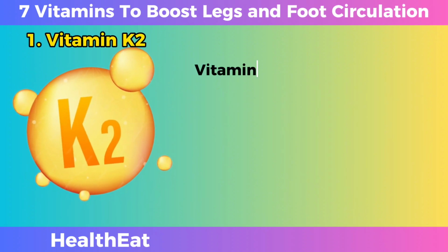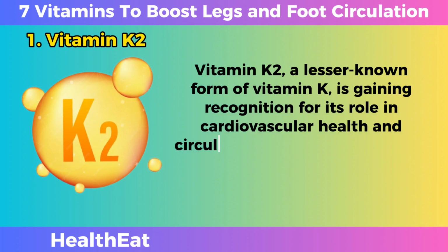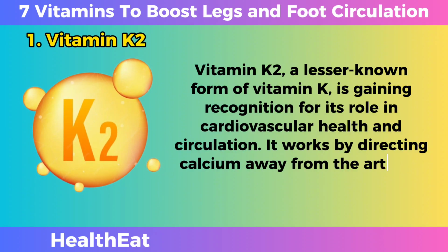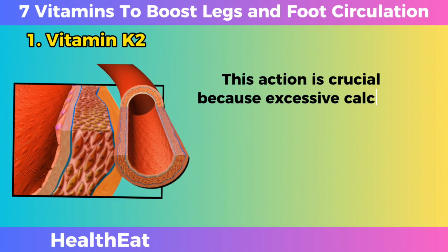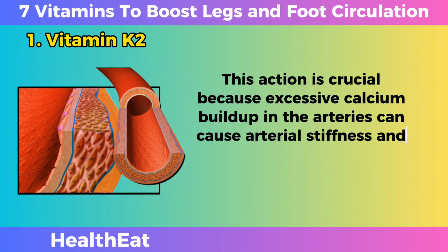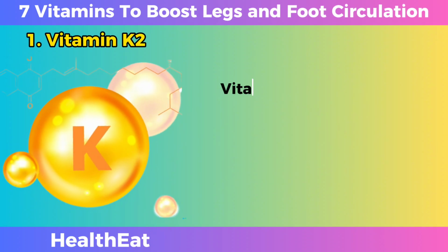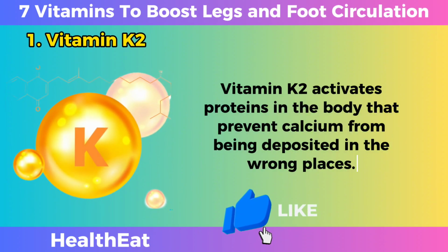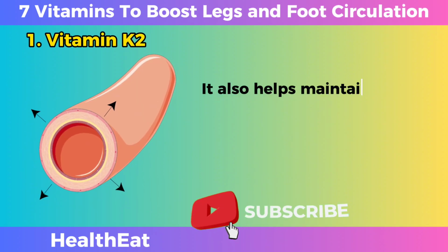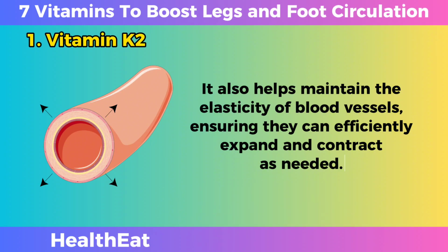Vitamin K2. Vitamin K2, a lesser-known form of vitamin K, is gaining recognition for its role in cardiovascular health and circulation. It works by directing calcium away from the arteries and toward the bones and teeth. This action is crucial because excessive calcium buildup in the arteries can cause arterial stiffness and blockages, hindering blood flow to the legs and feet. Vitamin K2 activates proteins in the body that prevent calcium from being deposited in the wrong places. It also helps maintain the elasticity of blood vessels, ensuring they can efficiently expand and contract as needed.